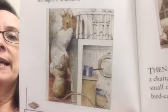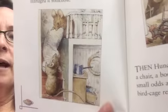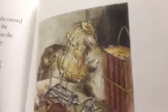There they are, taking the feather bed off to the mouse house. And there they are trying to stuff everything they can find into the mouse house. They are stealing all the doll's furniture.